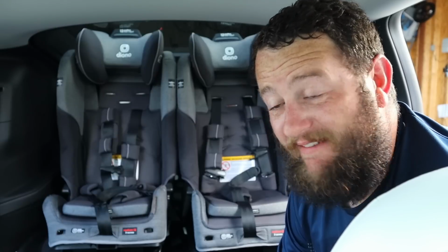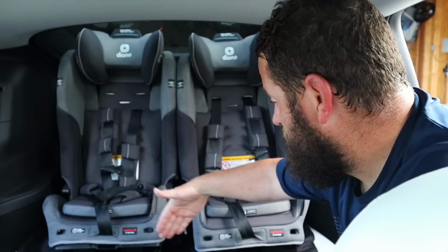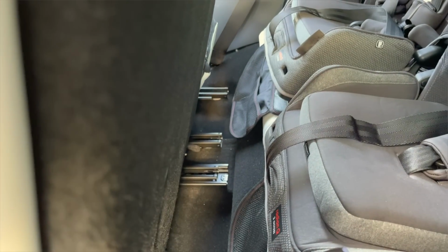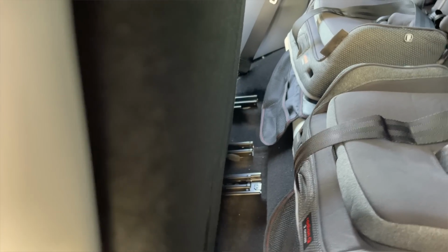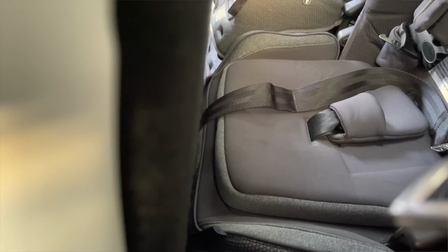All right, so there you have it. These two car seats definitely fit a bit better, and I'll show you what it looks like down here. It's a little bit less forward, which is a good thing, but it's not by a lot. But I will say what's nice about these car seats over the other ones is the flexibility of putting these car seats in the second row and still being able to fit somebody here. So we'll use this as an example.